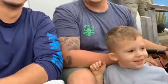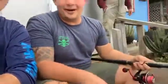Doing a little fishing. And I know you know who that is. So we got a monster man here. So hopefully we can get a bite soon.